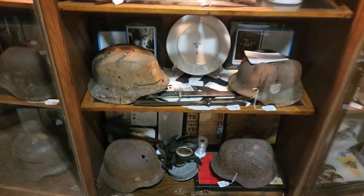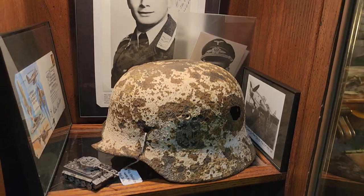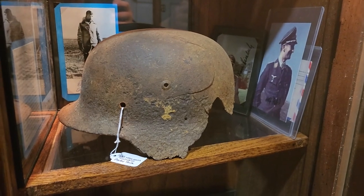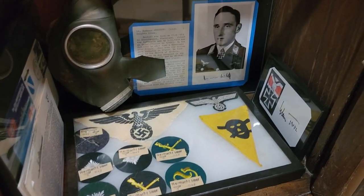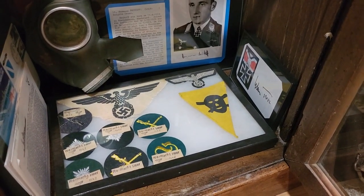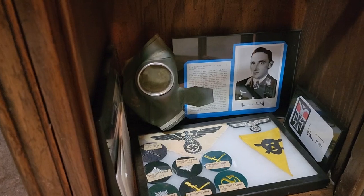And some more autographs. And over on the side, more autographs. Another winter camo Stahlhelm. And this is my Luftwaffe double decal helmet, which is in relic condition. A lot of these helmets were dug up. Got some patches down here with the original tags still stapled to them. More autographs, flag pieces, a little German mine indicator right there, which is cool. And another really small size, almost child size, civilian gas mask there in the corner.